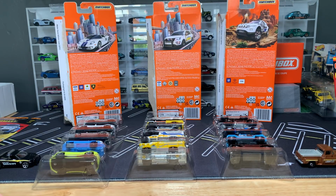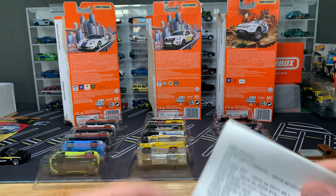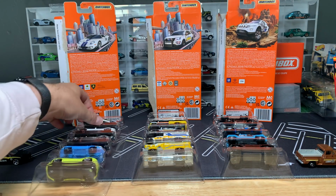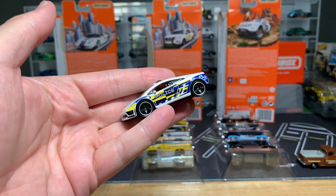Okay, like I said, these were carryover packs. Let's start with the Exotics pack. Like I said, I got my notes. So what are the notes? Well, this is what Marco told me about it. The Lamborghini Gallardo, same as the 2014 Basic. So these go back, that's seven years ago.